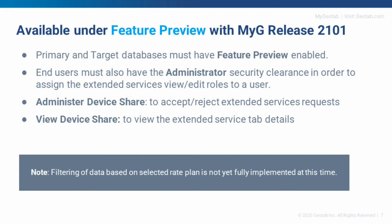As we mentioned there, the primary and the target databases must have feature preview turned on for the user who is accessing it. The end users must also have administrator access, or the administrator security clearance, in order to assign these particular security clearance features to particular users. And the two features in the security clearance are called administer device share and view device share. So you need those clearances in order to manage and administer this particular feature.